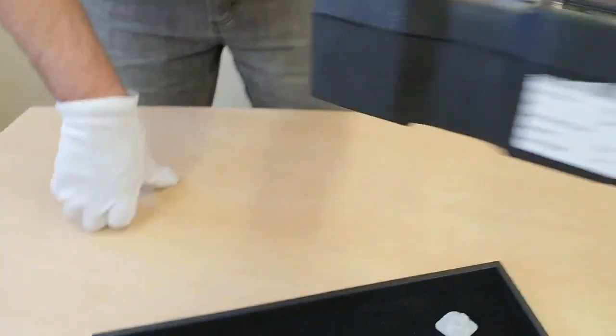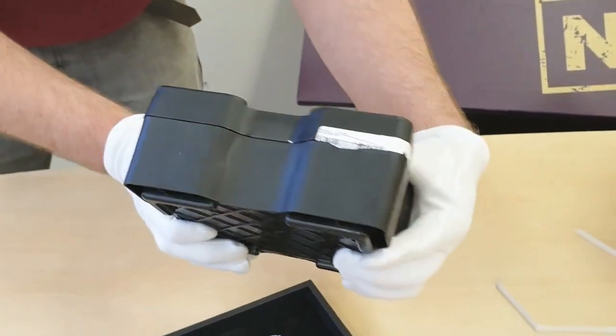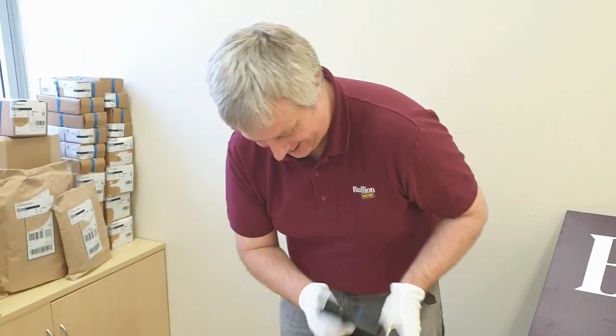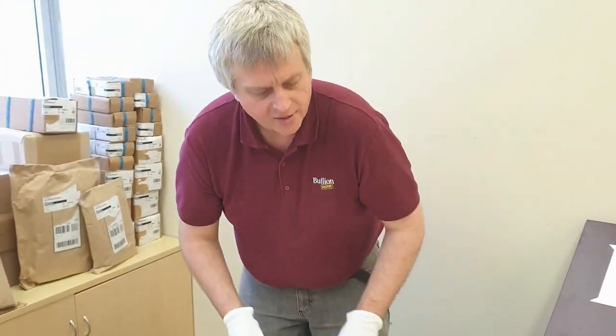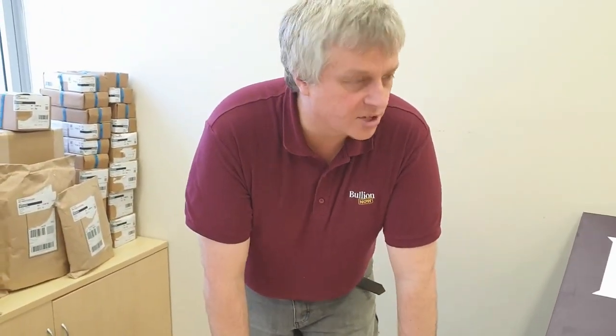Even the box. I mean, look at the box. Yeah, it's such a cool box. Can you imagine? Great for school lunches. I think they'll go quick. They will go quick. They're not cheap silver.